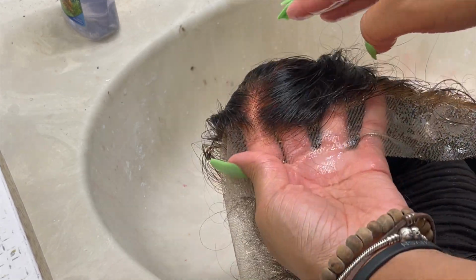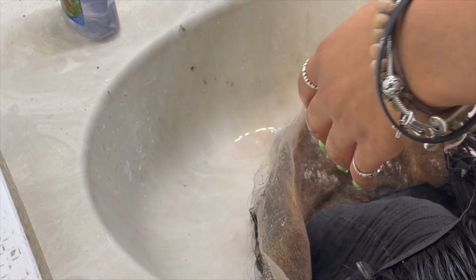So here I'm just washing out the toner, or just rinsing the wig off basically. After this I did let it air dry, which actually took some days, and then I came back in and I started plucking and customizing and fixing the over bleached hair.